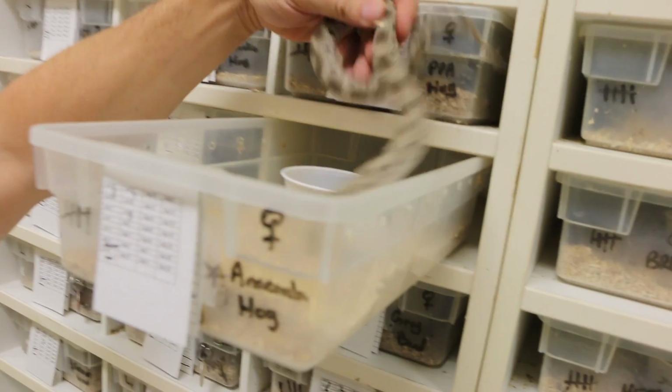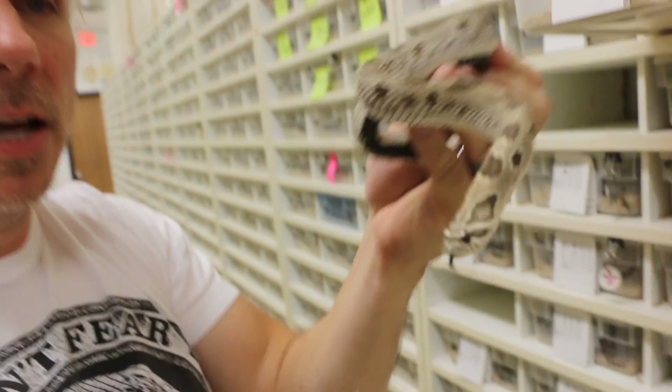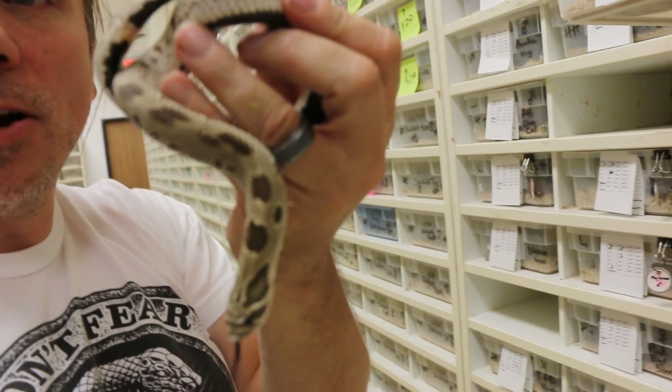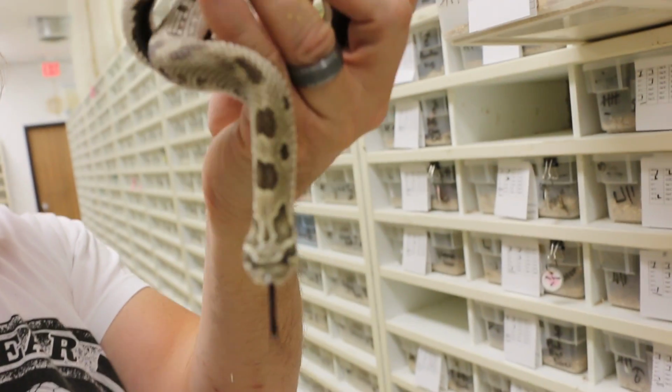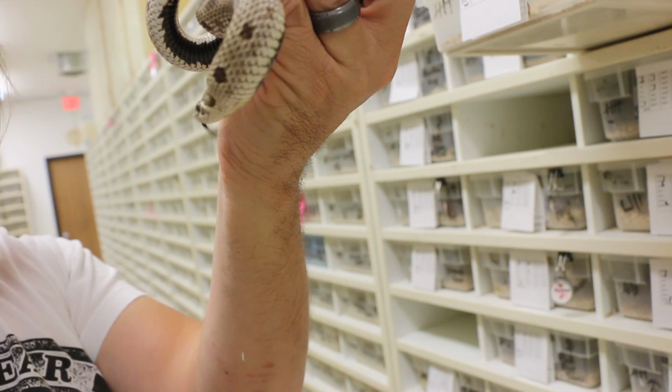Moving on to this guy, take a look at this little guy here. You guys know I love hog nose snakes. This happens to be an Anaconda Hog Nose right here. Take a look at that. Of course, the anaconda is that just cool pattern right there. And look at that cute little pug nose. That's such a neat animal.